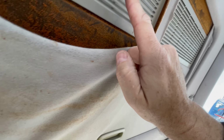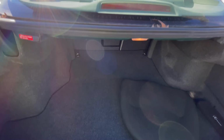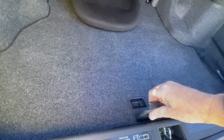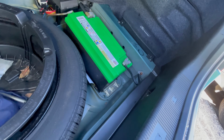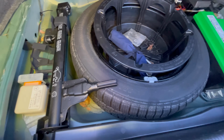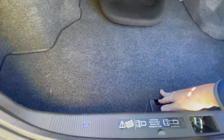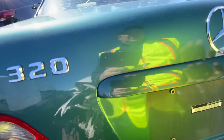This right here is good. This right here, these things sometimes will break when you try to take them out to fix them. Yeah, that happens a lot. This is what the trunk looks like. This is perfect. You even get a little pad for your booty. This is so clean. Look at that. Look at the battery. Oh man, whoever owned this car knew how to keep his car or her car nice and clean. This right here, it's incredible.